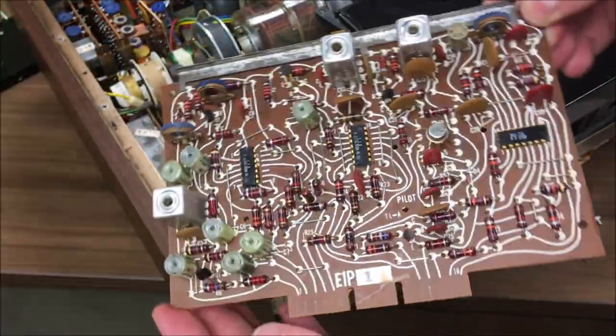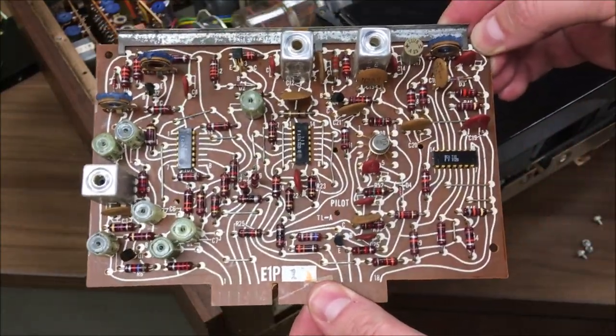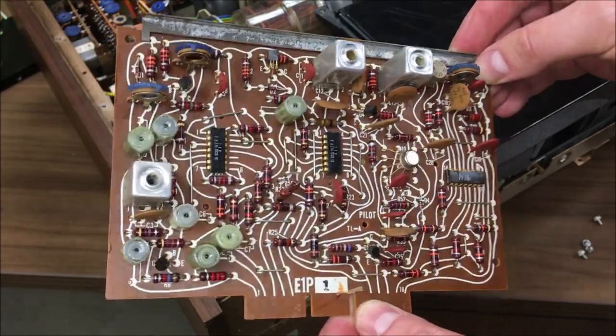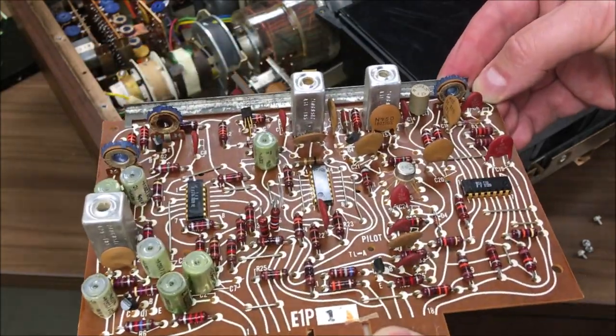Imagine this. It's like somebody could create a work of art like this and just put it in front of a building. You could walk by and trace all the circuits on there. Wouldn't that be cool?